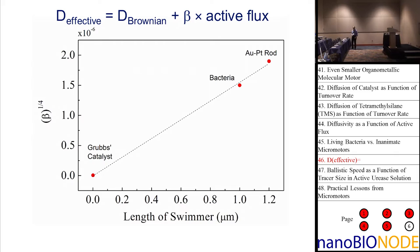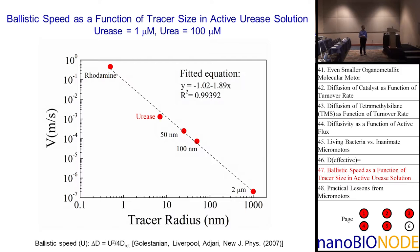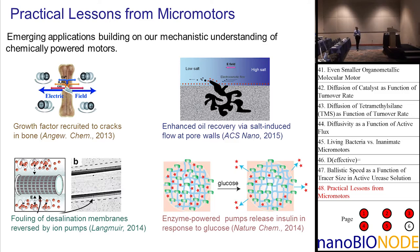And that's the story here. We see the same thing with enzymes. I won't spend too much time on it. And so while we've been looking at the fundamentals, we've also been looking at some practical applications. For example, we have looked at recruiting particles to cracks in bones. When you crack a bone, you leach out ions, which causes ion gradients, and that causes these particles to come in. And they can deliver bone growth factors. I'm almost done. Similar ion gradients have been used to enhance oil recovery in oil fields.